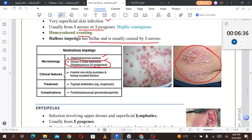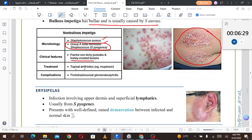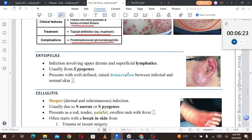Both of these are associated with non-bullous impetigo. Clinical features associated with this are painful non-itchy pustules and honey-crusted lesions. Treatment is topical antibiotics, for example, mupirocin. Complications are post-streptococcal glomerulonephritis.